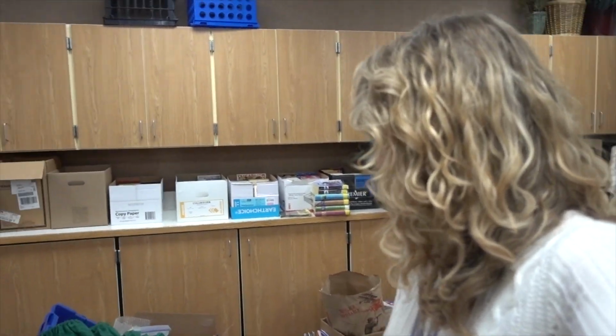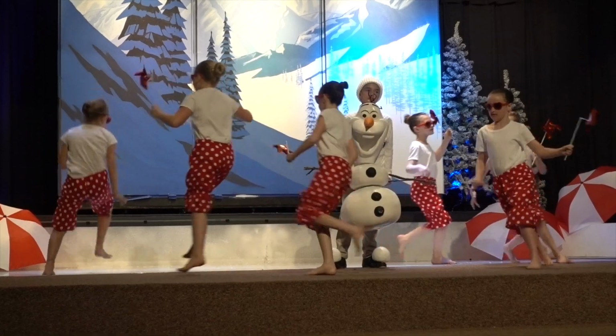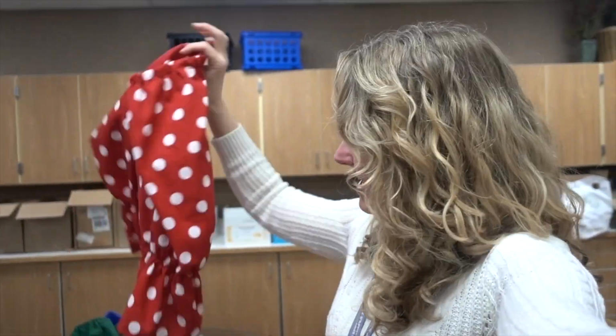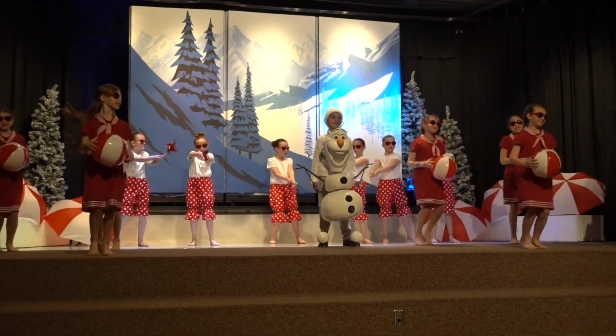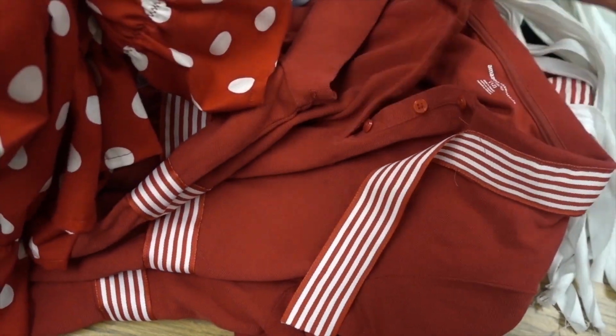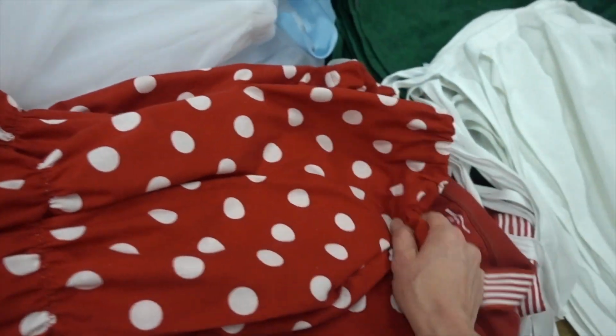In summer, we had the girls come running out with these heart-shaped sunglasses and these darling red and white bloomer shorts, and then just an Amazon red jumper dress that the parent volunteers took and sewed red ribbons on, on the waist band for those. And they looked so cute when they ran on stage.